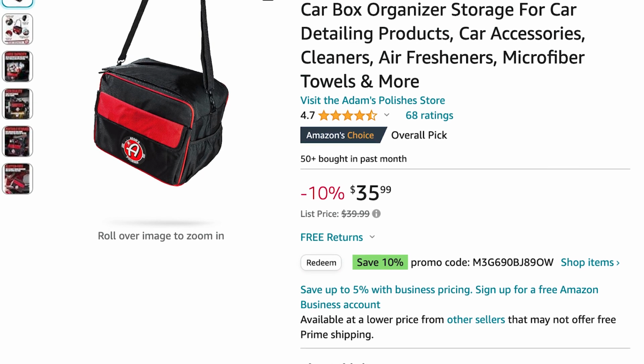the next one on the list is going to be a trunk organizer for detailing. Now, trunk organizers are one of those things where you think of them when you think of groceries and taking trips to the store and taking up a bunch of space. And I'm not so much saying one of those, more so just a bag for detailing. Now, Adams has a really good one. It's expensive, but I will link it anyways.